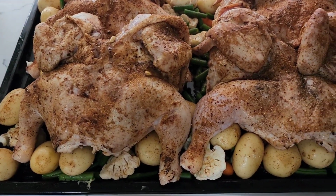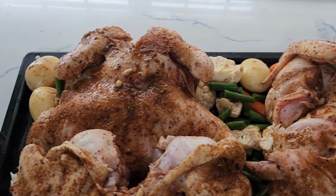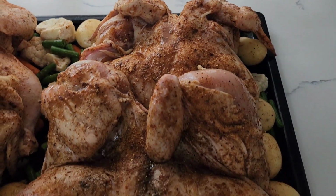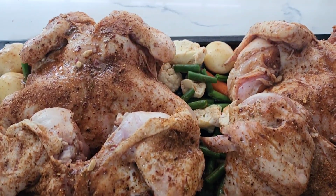So we got four chicken butterflied and ready to go in the oven. We've got some veggies and we've also got some garlic butter in the bottom. We're gonna foil it and we're gonna put it in the oven. Tell us what you guys are having for dinner tonight.